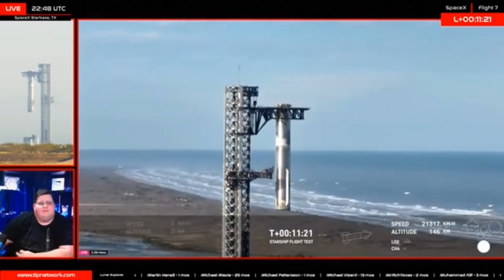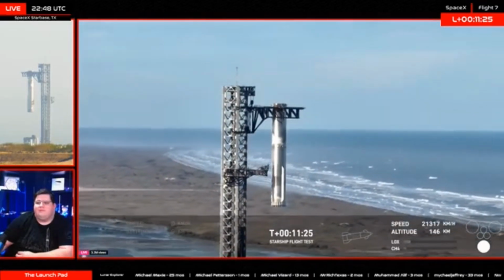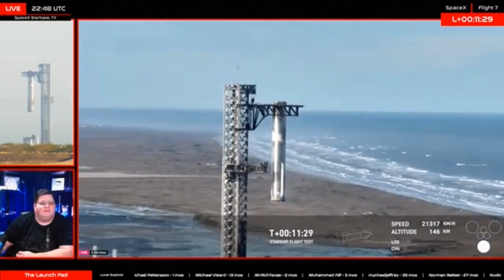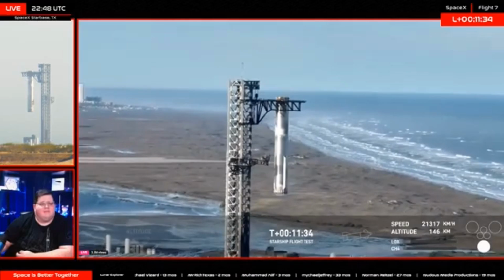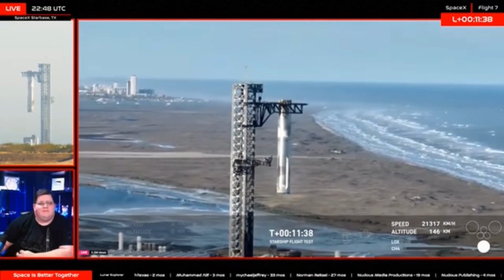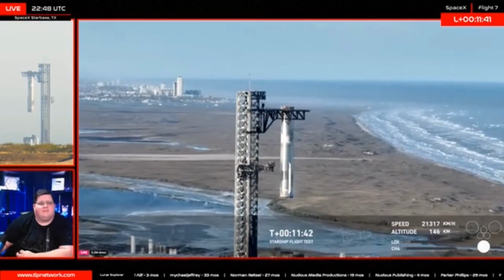So obviously from the last 2 flights that we have done, where Flight 6 we attempted but had to divert into the ocean, and then on Flight 5 we did have the first ever successful catch of the booster. We used the learnings of those 2 flights to hone in that catch commit criteria, and we saw success today, which is pretty awesome. Yeah.